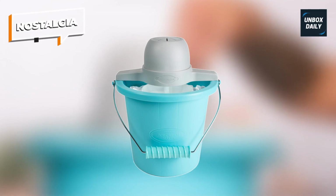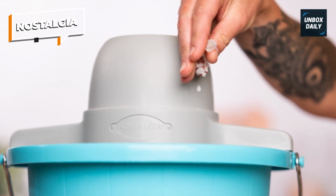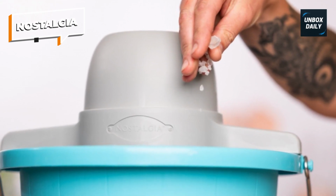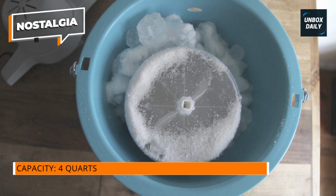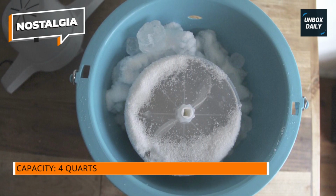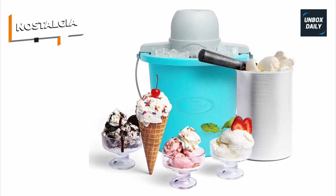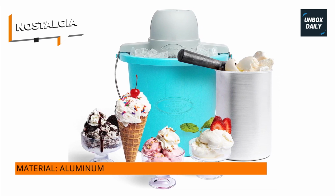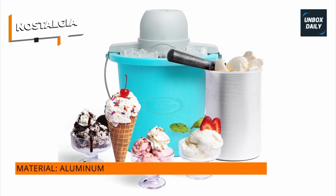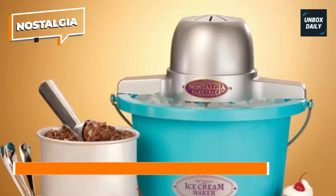Nostalgia. If you want to make a large quantity of ice cream in one batch, then nothing is better than the Nostalgia. This bucket-style ice cream maker from the brand Nostalgia is a perfect buy to make ice creams, gelato, or frozen yogurt in a matter of minutes. Besides its old-fashioned look, the appliance offers you the full modern conveniences of preparing frozen delights effortlessly. Whether you're hitting the beach or camping in the great outdoors, you can satisfy your sweet tooth anytime, anywhere, with 4 quarts of sweet, creamy goodness.